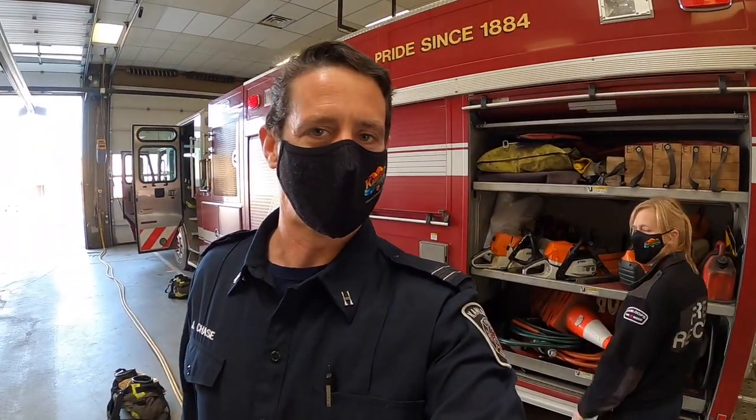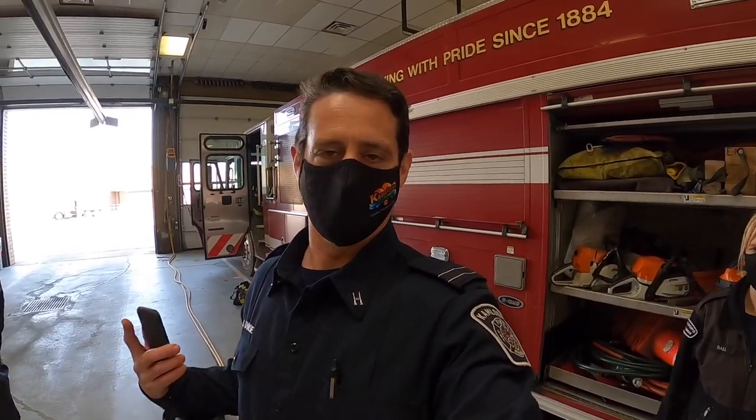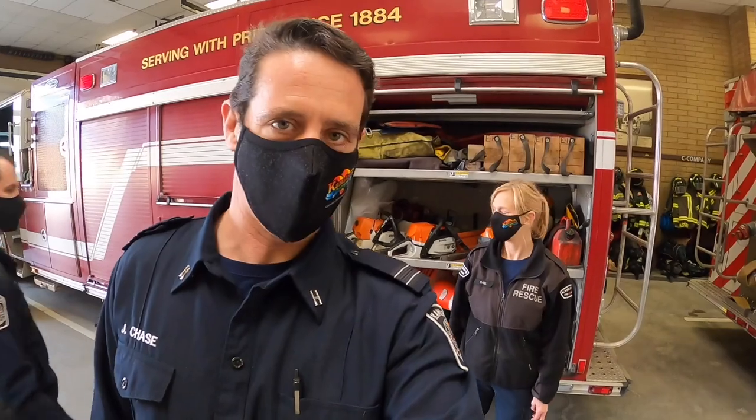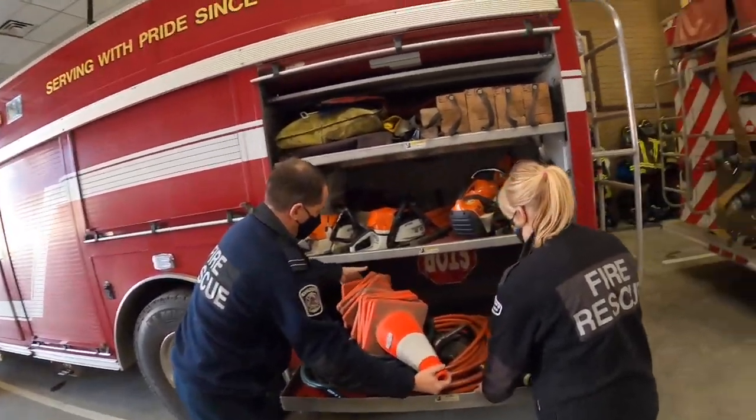So actually, we had a question early on that I just want to answer. Somebody had asked, do we inventory the truck at the start of every shift? And the answer is yes, absolutely. It's the operator, the driver's job, to go through the entire truck at the start of the shift and make sure not only that all the equipment is there, but that everything's working, that all those saws are fueled up and they start, and go through everything, make sure the air bottles are full.